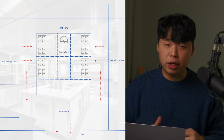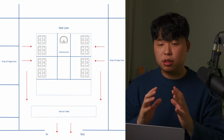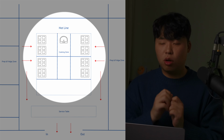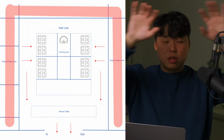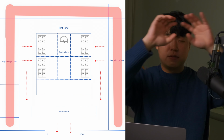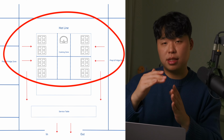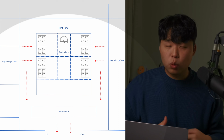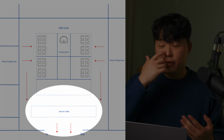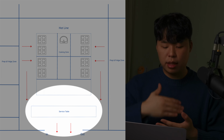Most of the time with this island layout, the kitchen is square-shaped. All the cooking stoves, grills, and ovens are positioned in the center of the kitchen, and the fridges, wells, and prep areas are pushed to the perimeter of the kitchen, formed around the outside of the square. Cooks turn around to cook in the middle, and take all the necessary items from behind them, which are the prep tables. And there's a service table where the head chef or the executive chef stands. They would usually stand in front of the service table, which is located at the bottom of the square kitchen.